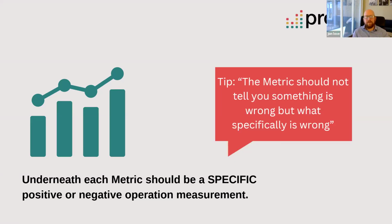Now, here's the tip here. A metric should not tell you that something's wrong, but specifically what is wrong. The fact that we are down 28% of revenue year over year tells me something dramatically different has happened that we have to change. So again, I'm going to say it again. Underneath each metric should be a specific positive or negative operation measurement. It should not just tell you something's wrong. Everybody can do that. What specifically is wrong, Lee?